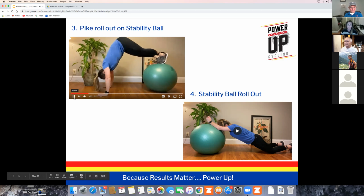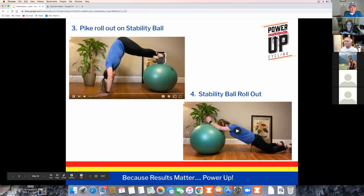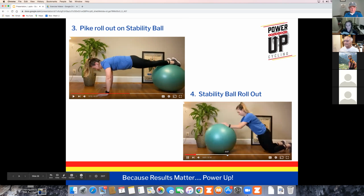Then you're going to slowly come back down into the plank position, come back up, and then come back down. Here you really want to make sure you're not having a saggy belly. Keep everything nice and straight. You want your glutes, quads, shoulders, and core activated, everything. And then the next one is a stability ball rollout. This is kind of like a little variation of a plank, and you can also get some tricep work in there. Just nice and slow, pause right here, bring it back up.